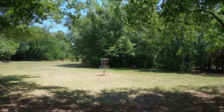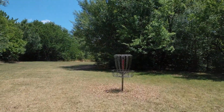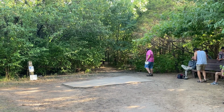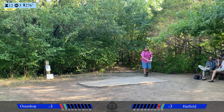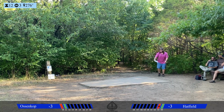Happens to everybody. Hole 12, 276 feet, pretty much dead straight, maybe just a slight break to the right at the very end, but if you can throw it 255 feet dead straight, you're looking at a 20-footer, no problem. You're not wrong. Gavin is probably throwing a rock here.